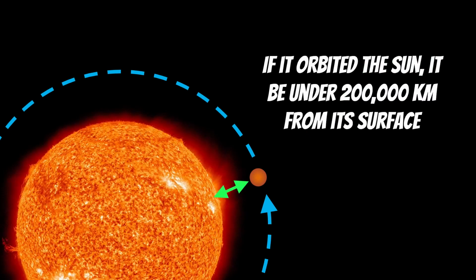Now, to put that in context of how close that planet needs to be to its star, if it was orbiting the sun, it would be skimming the surface just under 200,000 kilometers away from its surface. It would be incredibly close. I mean, 200,000 kilometers sounds like a lot, but in astronomical terms, that's actually really close. So it would be skimming the surface of the sun if it was orbiting the sun. Good thing is it's a red dwarf, which means it's actually much smaller.